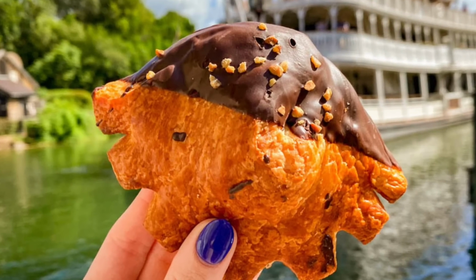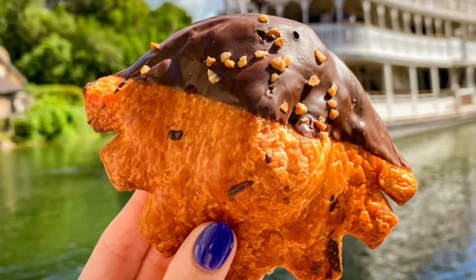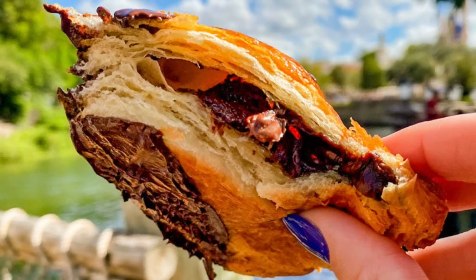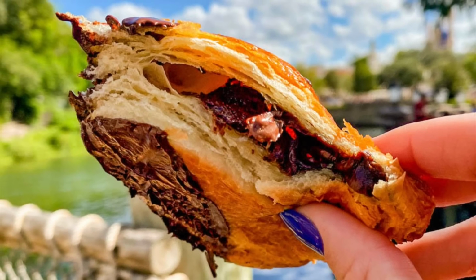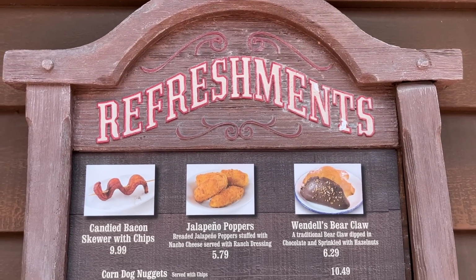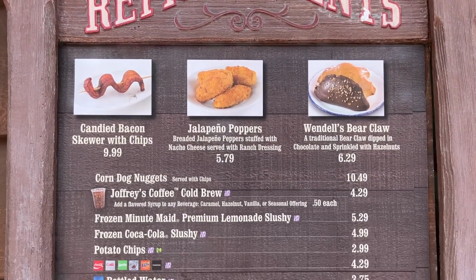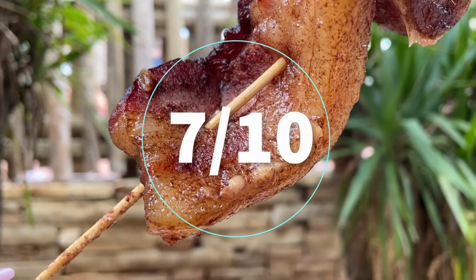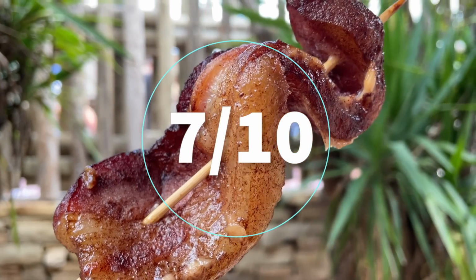Anyway, even though I love swinging by Westward Ho to pick up a bacon skewer every now and then, I still desperately miss my Wendell's Bear Claw that used to be served here, and I am still patiently waiting for its return, Disney, in the hopes that it will someday return to me because it's incredible. And if the Wendell's Bear Claw is there when you are, please buy it and let me know. Thank you. Rank 7 out of 10 for the bacon, not the Bear Claw. Bear Claw is 11 out of 10 if you find it.